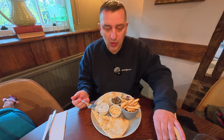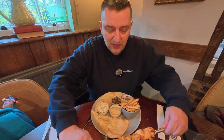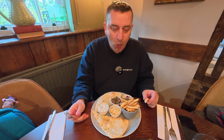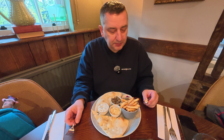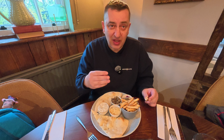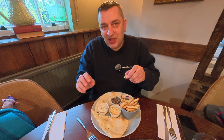So, this chicken skewer looks hot, but try and get a piece of that off there for you. It's not working with that fork. It's got some nice flavour to it. So getting a little bit of heat coming through from that chicken. So I just got the very end piece there. And as tasty as it is, the very end piece is a little bit dry.